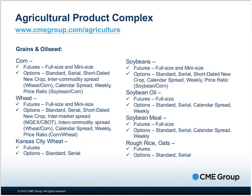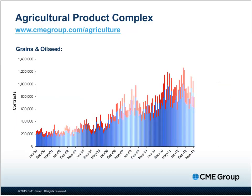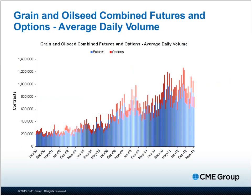CME Group's agriculture markets offer risk management and trading opportunities and global benchmark products for grains and oilseeds, livestock, and dairy. Product offerings include standard and mini-size futures contracts, quarterly cereal, and weekly options. You can go to cmegroup.com/agriculture for additional product information such as contract specifications and fact cards, as well as market commentary.